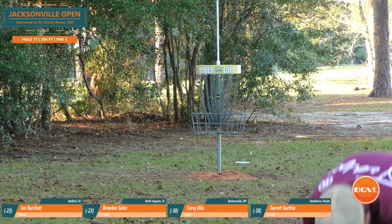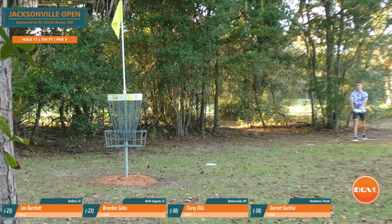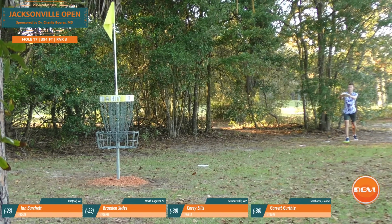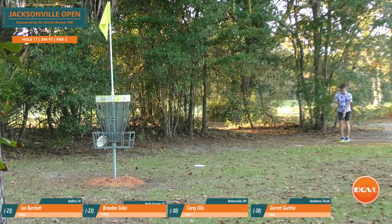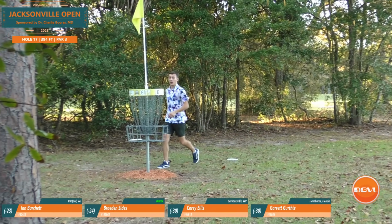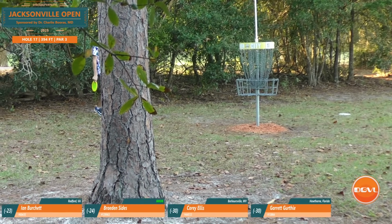Ooh. Gonna do it, the hook up there. Okay. This is it for the lead here. For third place, Braeden's probably about 35 feet, just outside the circle. And it's in. Gets it. A great putt. Gives him solo third right now. That was tough right there, Braeden.